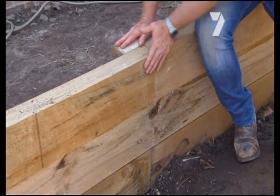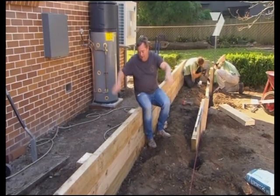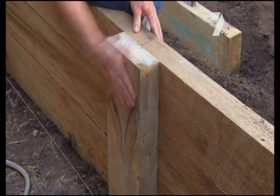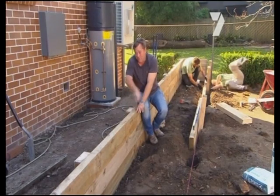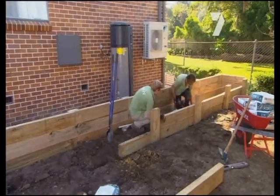And also, it's stronger. By the time we fill this with soil, all the pressure is going to be out, which is going to hold these sleepers in place even more, so if the screws fail, there's nowhere for them to fall. If the post was on the inside and the screw failed and there was pressure pushing it out, well, your retaining wall would end up on the ground.